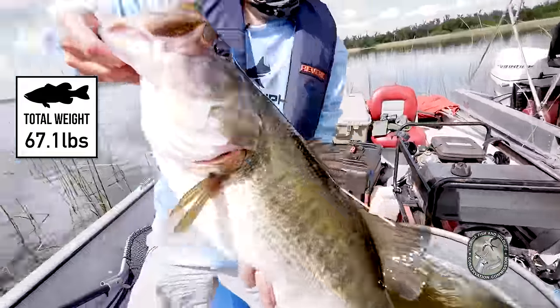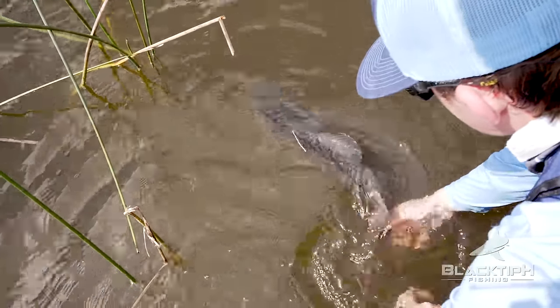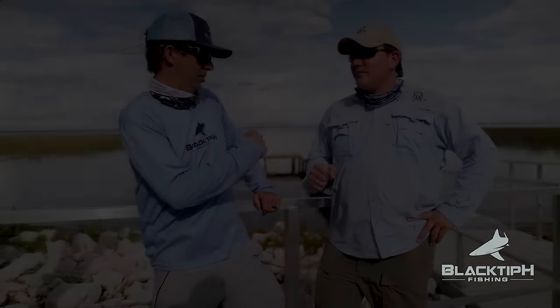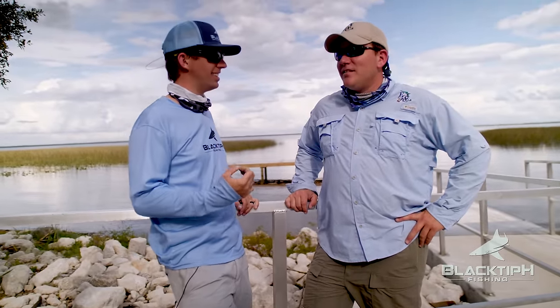Sweetheart, we're gonna let you go. Come on, let's go. So big. You ready, baby? She's ready. There she goes. Tanker! That was epic. That was probably one of the coolest bass fishing experiences of my life. Now, we didn't use rod and reels, we used electricity, but it's still unbelievable.